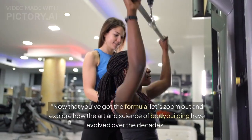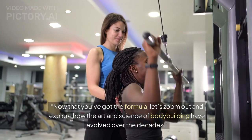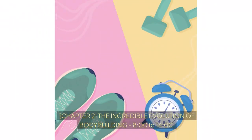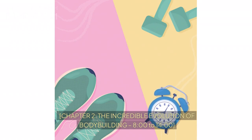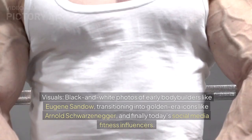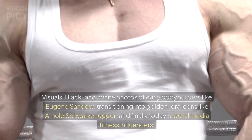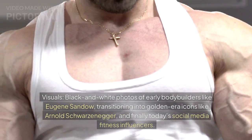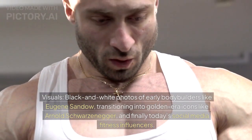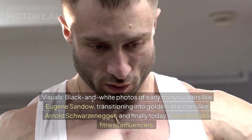Now that you've got the formula, let's zoom out and explore how the art and science of bodybuilding have evolved over the decades. Chapter 2. The incredible evolution of bodybuilding. Visuals. Black and white photos of early bodybuilders like Eugene Sandow, transitioning into golden era icons like Arnold Schwarzenegger, and finally today's social media fitness influencers.